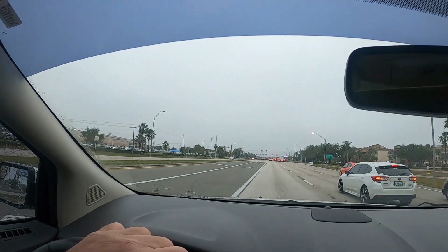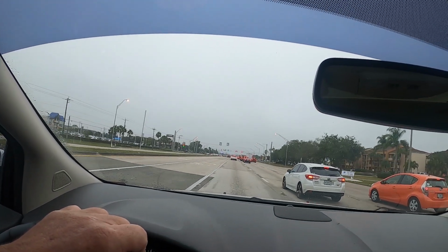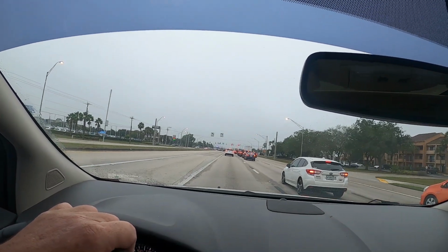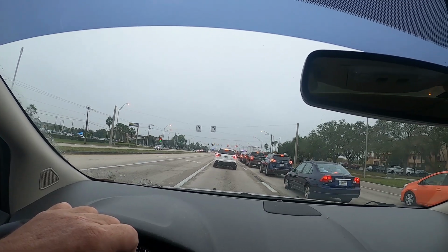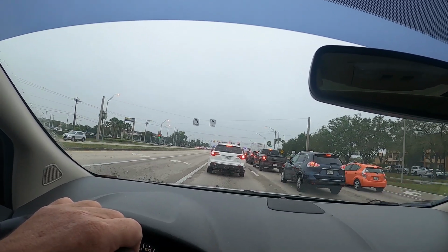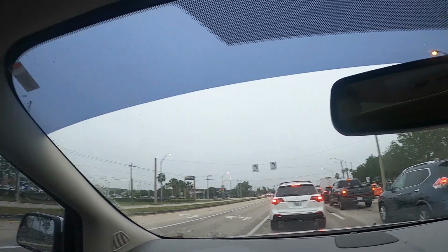As you can see, it is a rainy, yucky day out, which is fine by me because I didn't have any other plans. So we are heading over and we will go take a look at the trucks and see which one is the best deal for me. And that's the thing, is it the best deal for me? Maybe it's not the best deal for me.